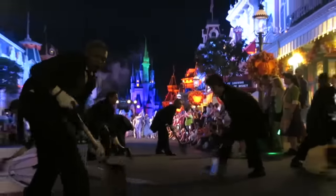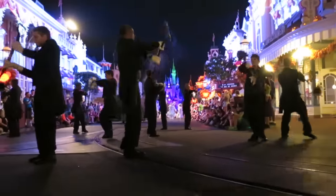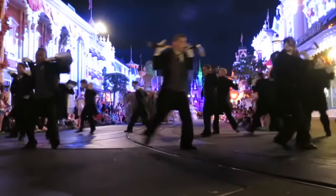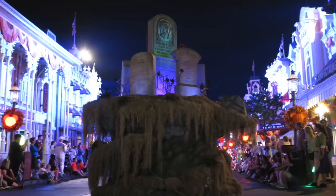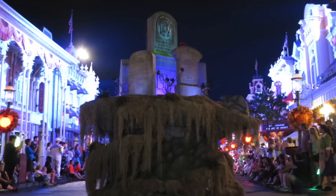It's just even better in person. The Gravediggers have real shovels, and they are able to scrape them on the ground, and it makes sparks. How it doesn't ruin the streets, I don't know, but it does. It's loud, almost a little too scary, but they do a great job, and of course they're dancing, and it's wonderful. So it's a lot of fun to watch.